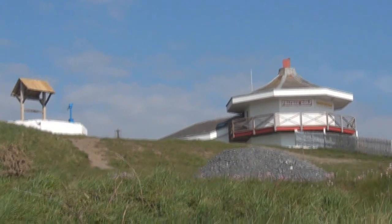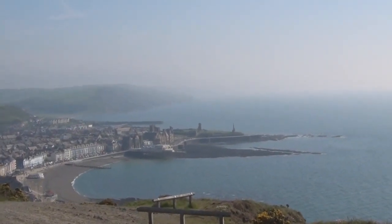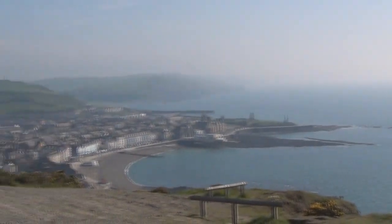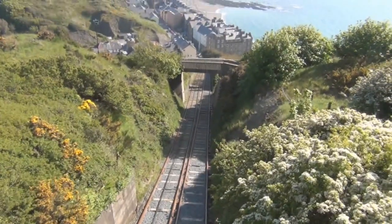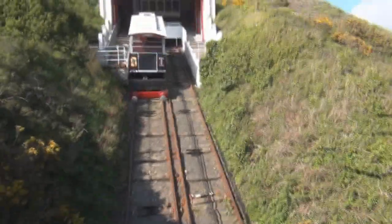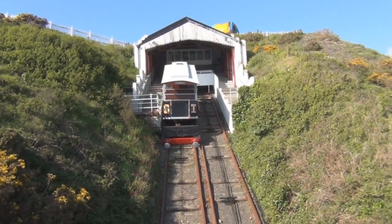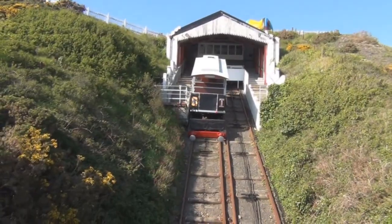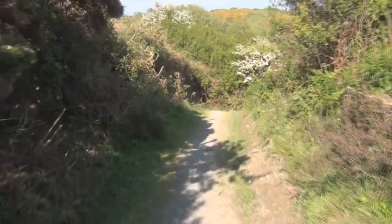About to hit the top of Constitution Hill, which is in Aberystwyth. Down the Ceredigion coast, Aberaeron, and looking out to Cardigan Bay. Still on Constitution Hill, looking down the railway there. And you're thinking, what railway? Well, on Constitution Hill, there's a lift which takes you to the top, built specially for tourists in Victorian times. And it's been running ever since. Such a nice little walk up here, actually, or down, as it is in my case.